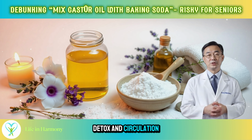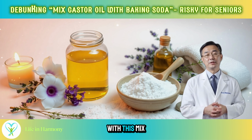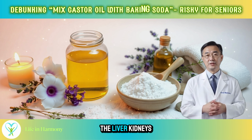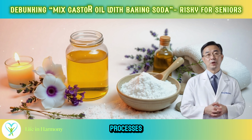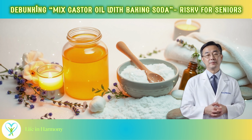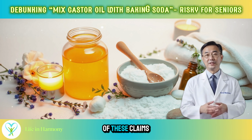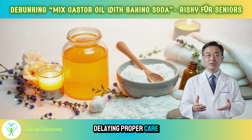Detox and circulation. Claims about detoxifying or boosting circulation with this mix are misleading. The liver, kidneys, and circulatory system naturally handle these processes. No topical remedy can enhance them magically. In summary, most of these claims lack scientific support and risk false hope, skin irritation, or delaying proper care.